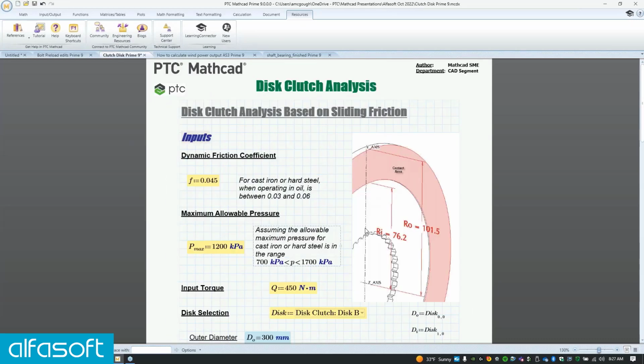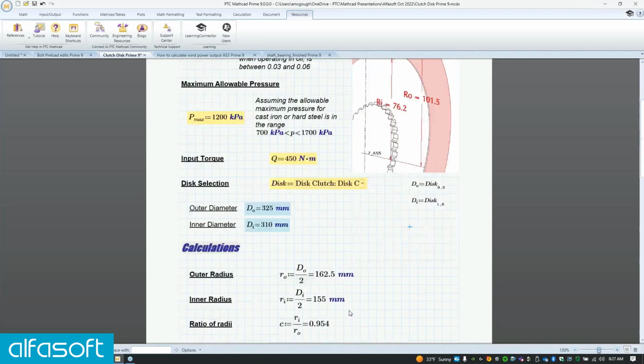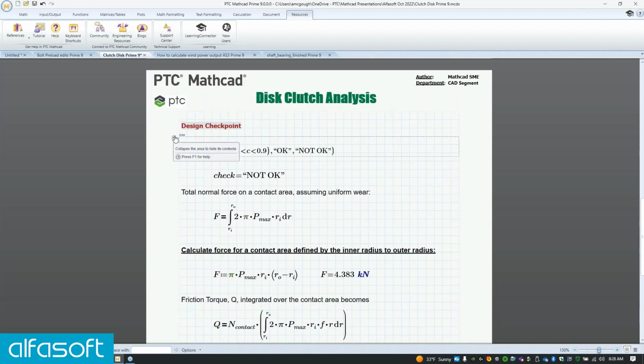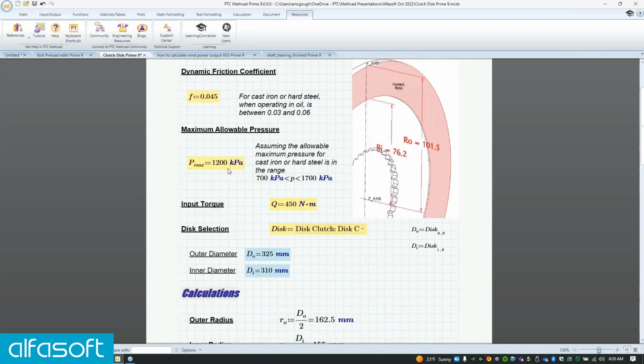I think this worksheet calculates some parameters based on different size clutch discs, which are defined in this combo box. We have an internal and external diameter. So when you choose this, the calculations change, and the output of this is the final number of plates you need for this particular use case. And again, we have a mix of math, a mix of collapsible areas where you can put stuff that you don't need to have displayed to everybody, but is useful in the calculation.